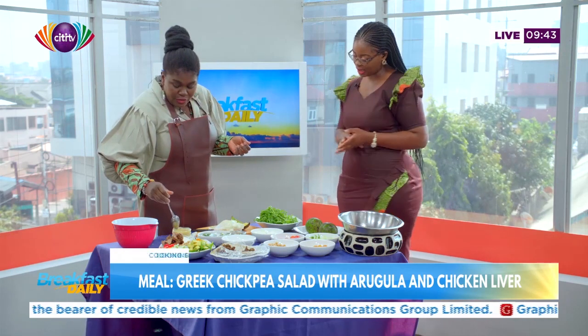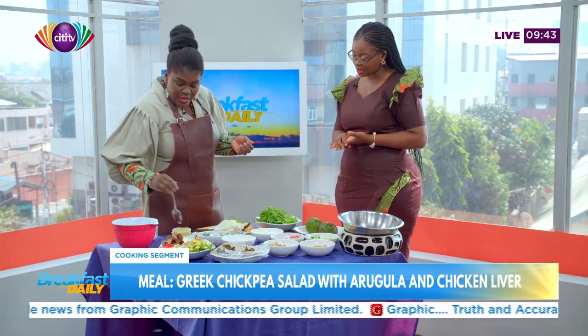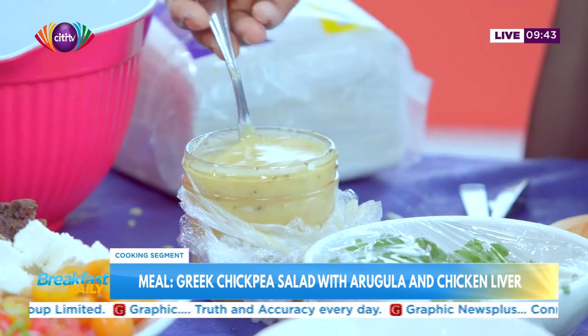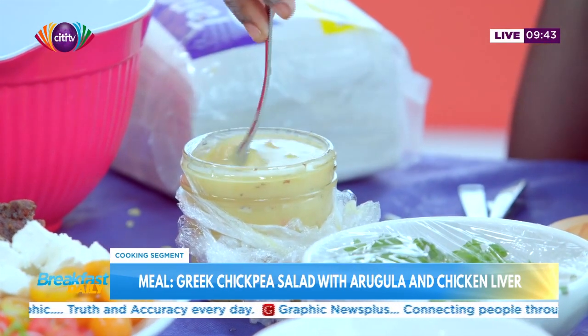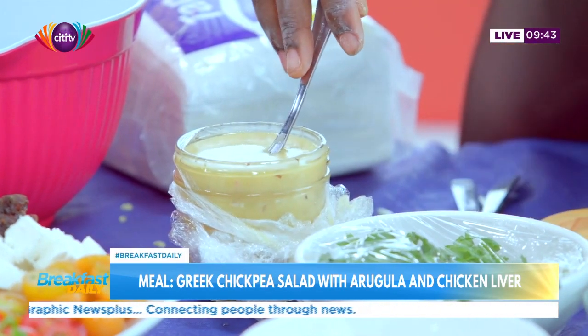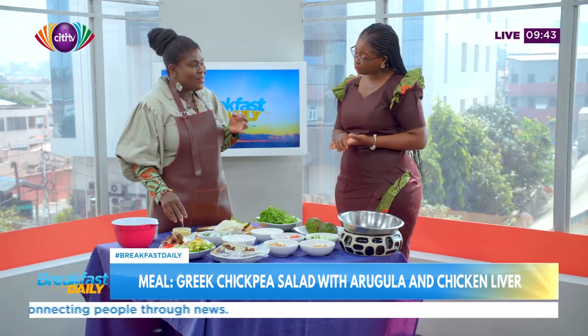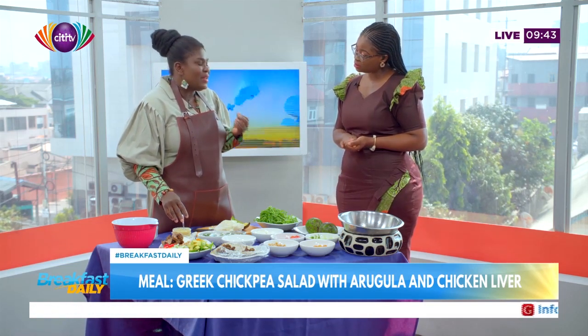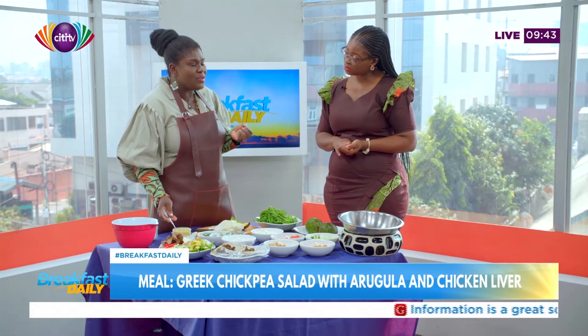What is that? This is a dressing, and we will post the recipe. It has oregano, some onions, lemon, olive oil and sunflower oil. Wow. The thing with olive oil is, if you make your salad dressing with pure olive oil, it actually doesn't taste nice. It has a little bit of a nutty thing to it. It's very strong and concentrated.